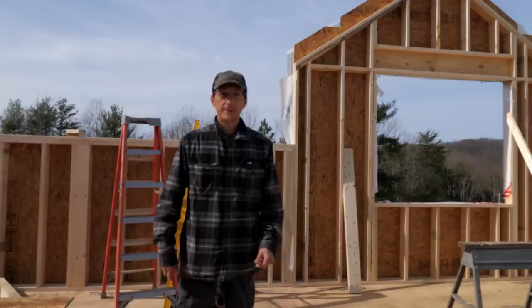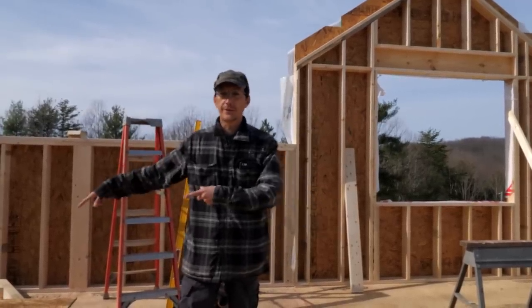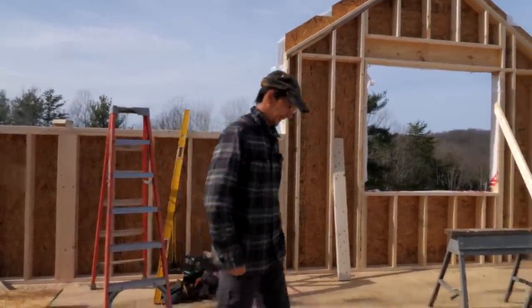I hear the lumber truck coming. They're bringing rafters, our LVL ridge beam, and roof sheathing. So let's go get that offloaded.